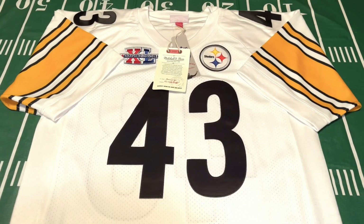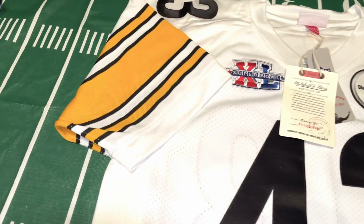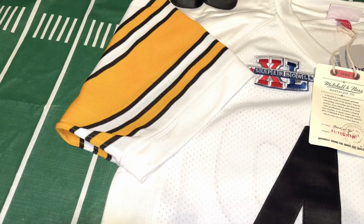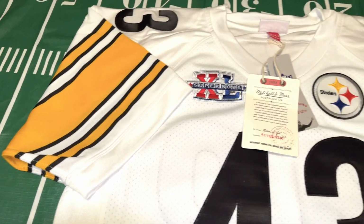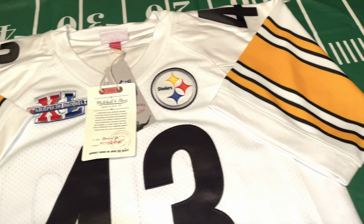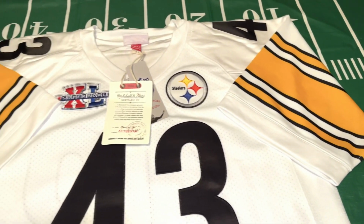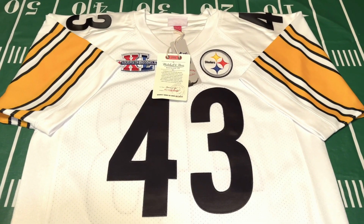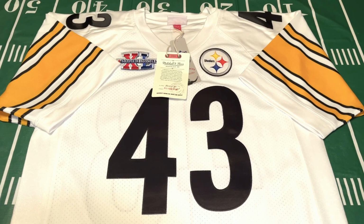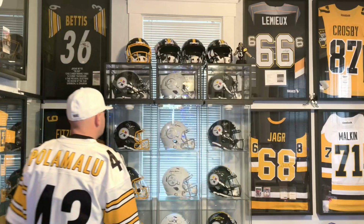One thing that I'm not a fan of, that I can tell right off the bat, these sleeves seem very, very big for some reason. And even the added white piece at the end, I don't think that was actually on the Steelers jersey. I have other Troy Polamalu Reebok jerseys and there's not that much material on them. So that's probably one thing that I think they made a mistake on. But let me go ahead and throw this thing on and show you what it looks like on body.